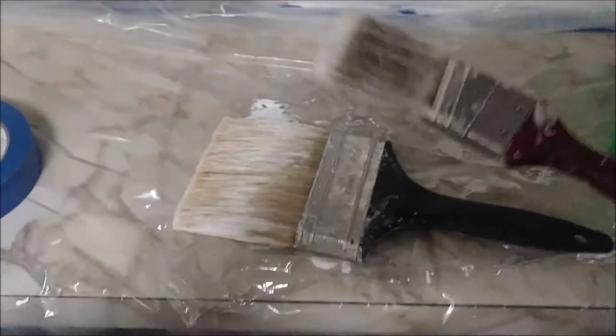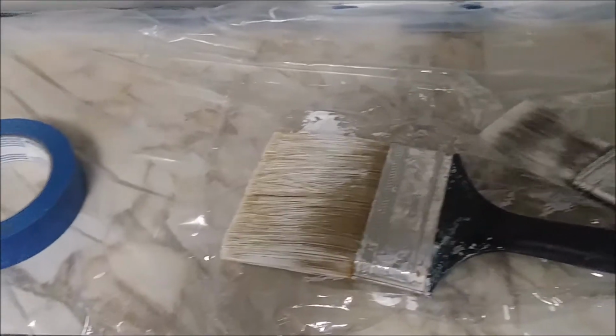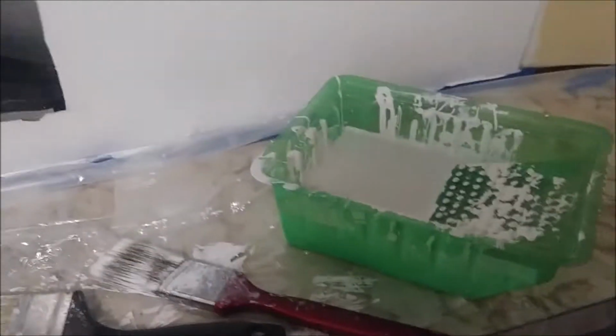This is what I've been using to paint with. A 4-inch paintbrush, a little cutting brush. I think it's 1 inch, 1.5. And just a little paint pan.